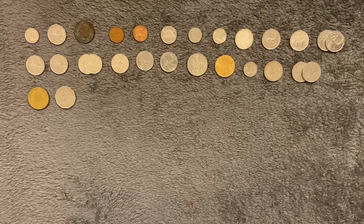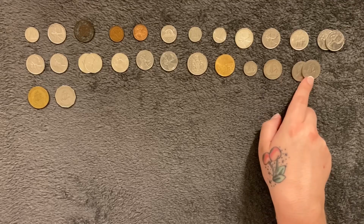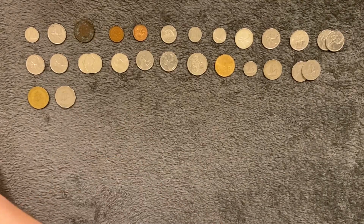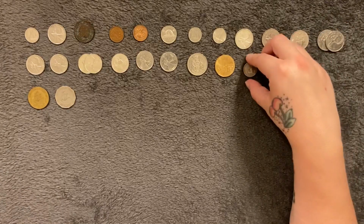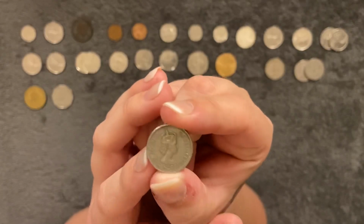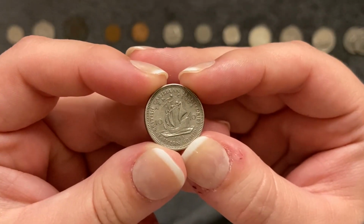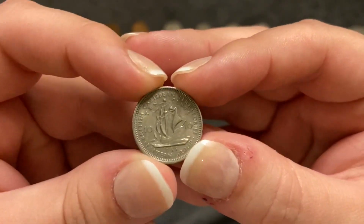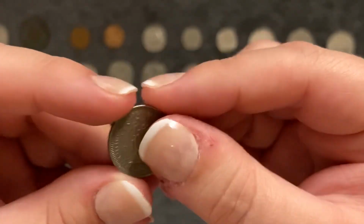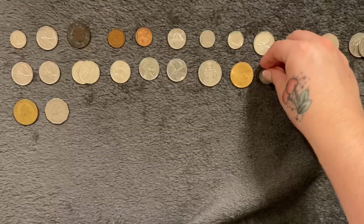So yeah, Caribbean. On these it actually says, well, this one says British Caribbean territories, but then these say East Caribbean, so I've just shoved them all into one and we will go from there. So first up we have one from 1965. Again, it's got the Queen on it, 10 cents. It's got a nice little bow on it. That's on most of the coins actually, or all of them. And there are 3.2 million of these.